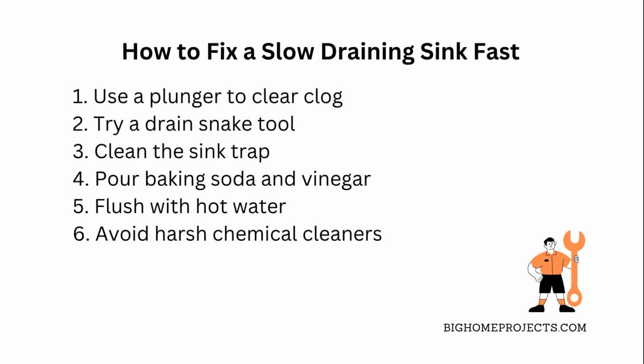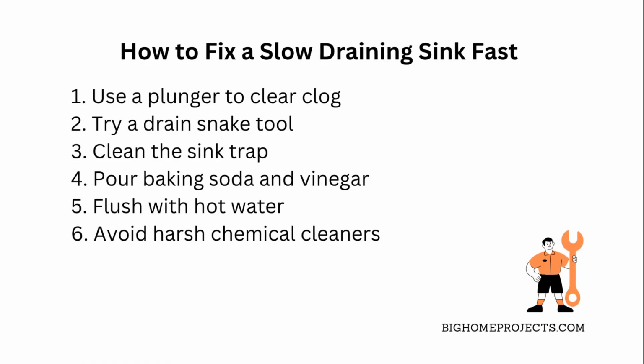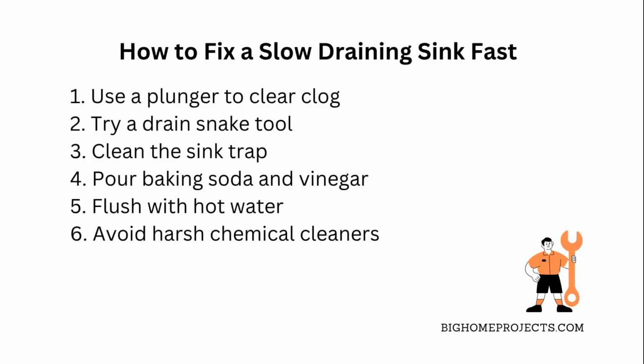Another trick people swear by is pouring a mix of baking soda followed by vinegar down the drain. It fizzes and breaks down grime naturally. After that fizz party, flush everything with hot water to wash away the loosened junk.